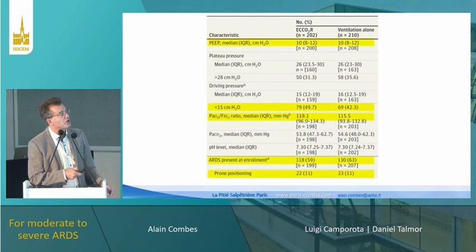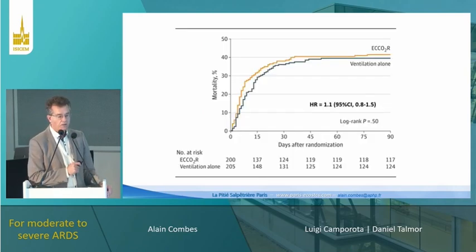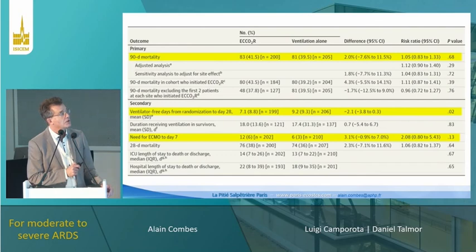The rate of patients with driving pressure above 15, which is believed to be the threshold of importance, was only 50% of the patients in the REST trial. And of course, REST was a negative study as far as the primary endpoint was concerned. There was no difference in the mortality rates between the two groups.